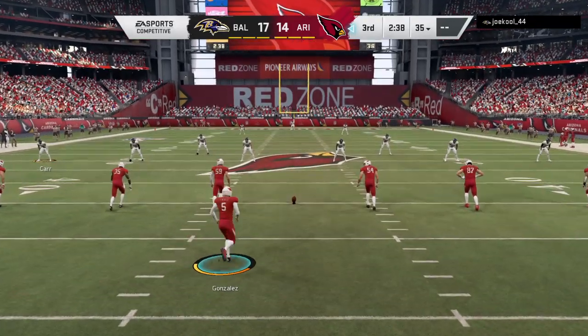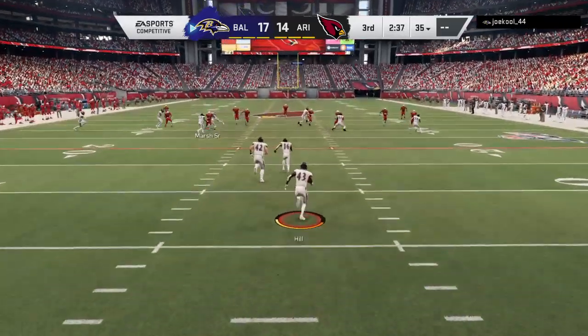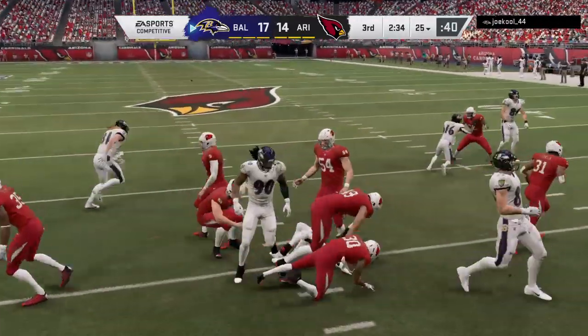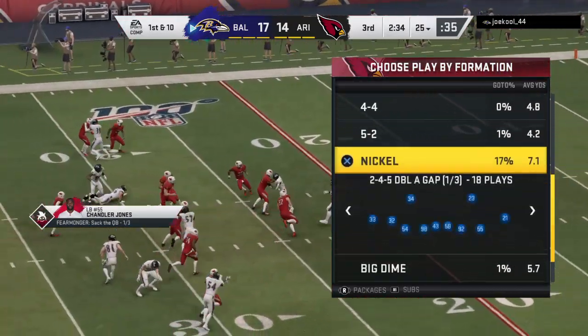Now after the touchdown, here's Gonzalez on to kick it away. This will be taken in at the 1. And not a bad return here. He gets it out to the 25-yard line. At their own 25-yard line.